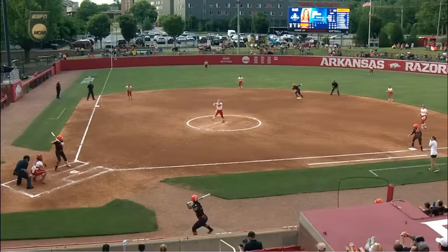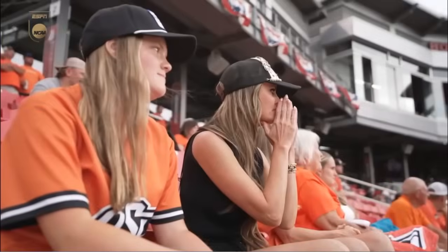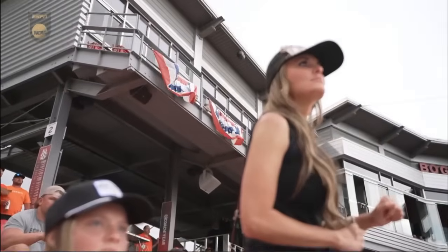Something we've seen here over and over is that pitch that's up. They're keeping their hands through it. That ball off the center field fence. Some excitement.